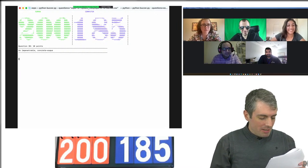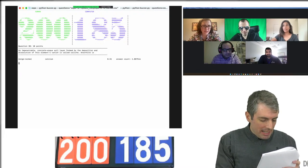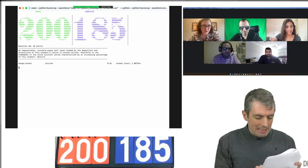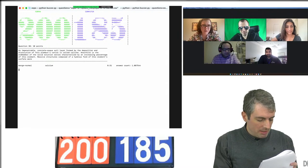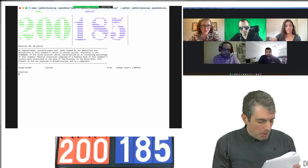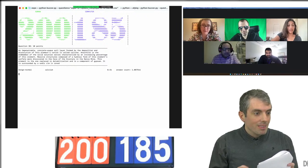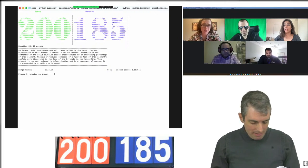An impenetrable concrete-esque soil layer formed by the deposition and dissolution of this element's cation is called caliche. Anorthite is the end member of the solid solution series characterized by an increasing percentage of this element. Massive structures composed of a hydrous form of this element's sulfate were discovered in the Cave of the Crystals in the Naica mine. This element is the one replaced by dolomitization and is a component of gypsum. It is surrounded by a sodic rim. I buzzed. Magnesium? Minus five? Oh, sorry.